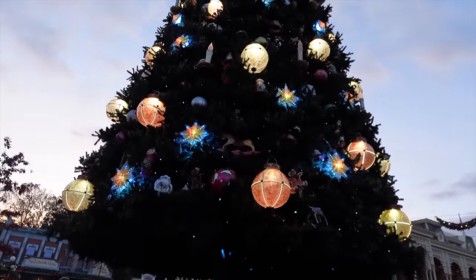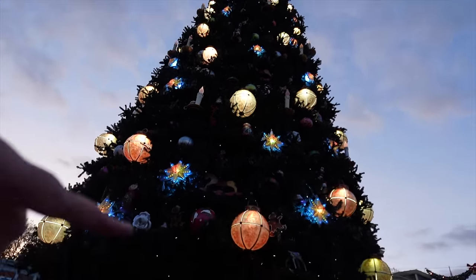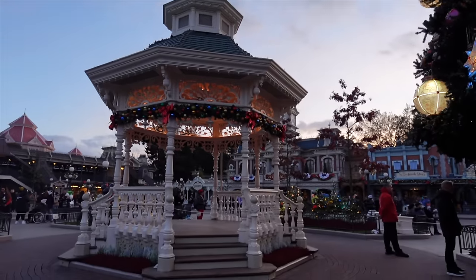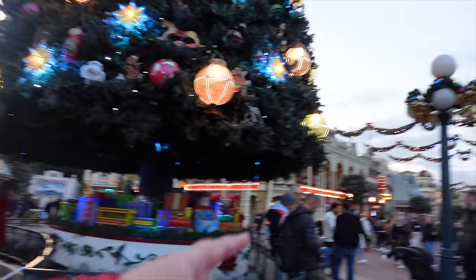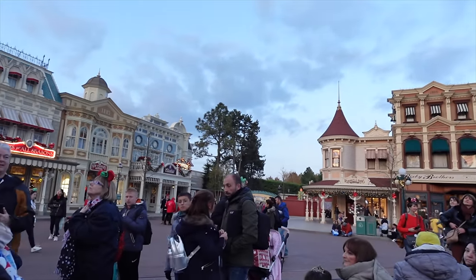Shine a light. Yeah, I know, this Christmas tree, they do a little Christmas lighting ceremony thing, not an official one, but all the characters are in the parade when they're going past this area of town square on the way to the castle, then they will do that. So the first parade normally starts from the castle and ends here, and then the second parade will start from town square and go all the way back to the castle.